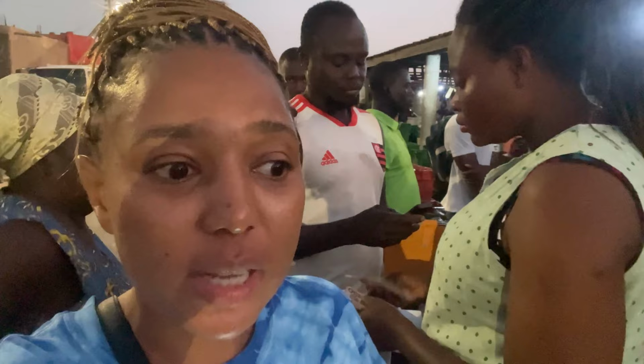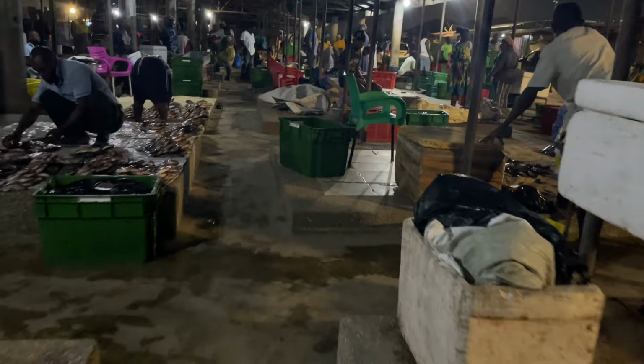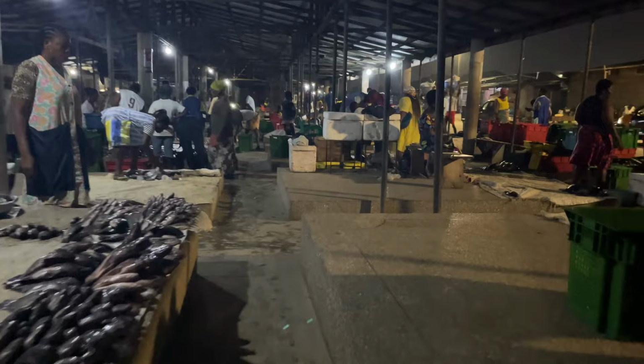So all the sellers I have spoken to so far are people who sell in wholesale. They are in the front of the market. And they tell me that they sell a crate for 1,260 cedis. And they tend to sell to the women who are at the back, and then they sell to their customers. So I decided to go to the back to see what they have and what they are selling to their customers.